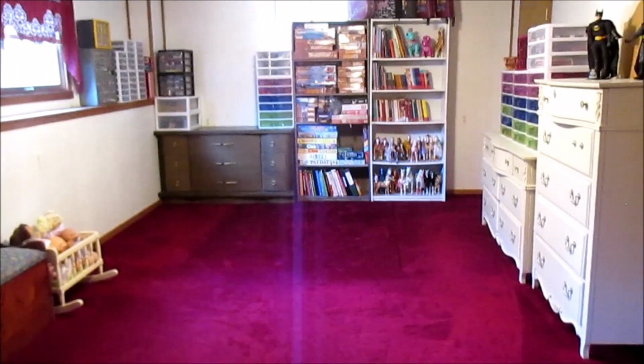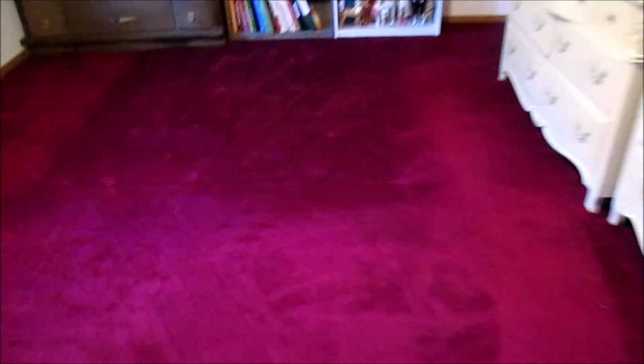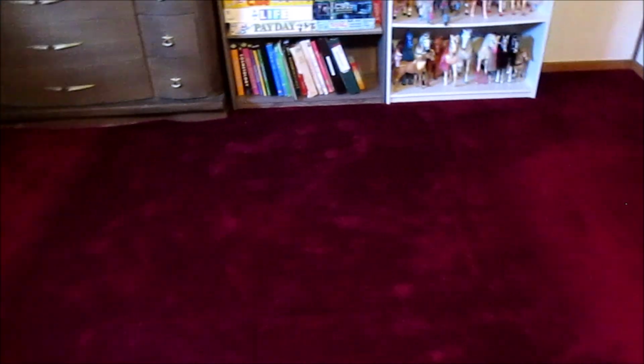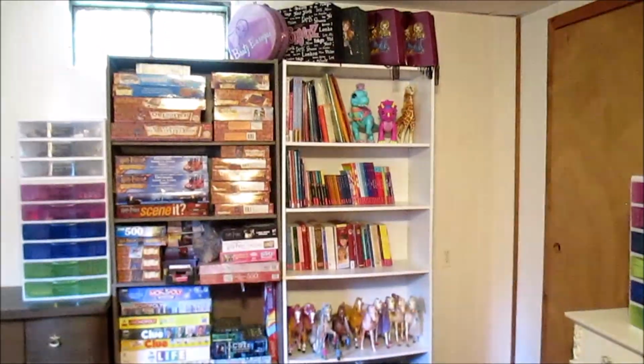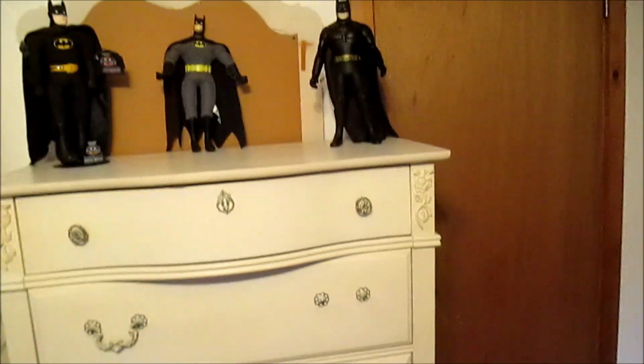So this was my parents' bedroom. And if you watched my house tour, then you'll know that right here, and you can kind of see the outline, was my parents' Cali King bed. I took it apart myself. I cut up the mattress in small pieces and brought it to the dump. And now we have all of this space for my dolls. And you can see more, like repurposed dressers.